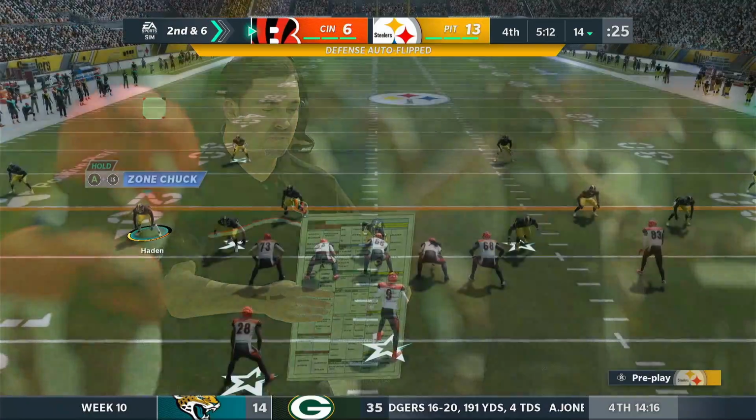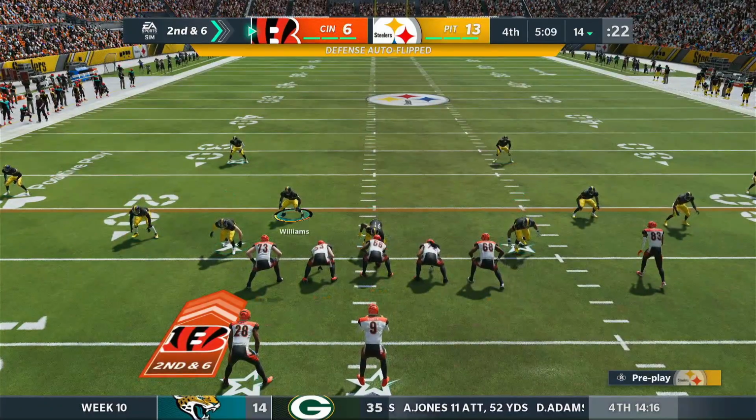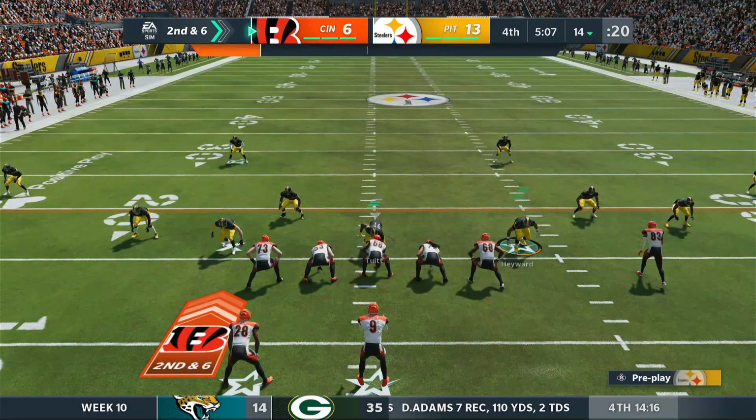They'll contain him to just 4. 2nd down. Last completion, so that sets up 2nd and 6.